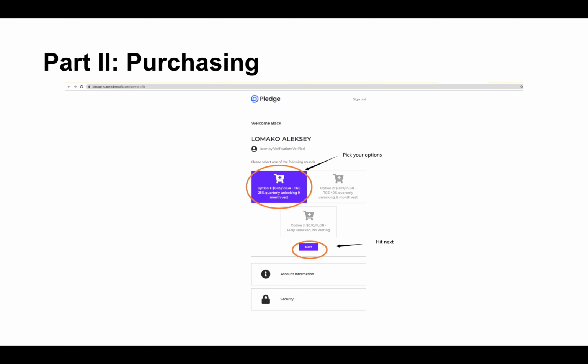Option C is $0.1 per PLGR and does not have a vesting period. This means option C will be unlocked as soon as TGE happens. The details of the unlocking period can be found on info.pledge.finance.